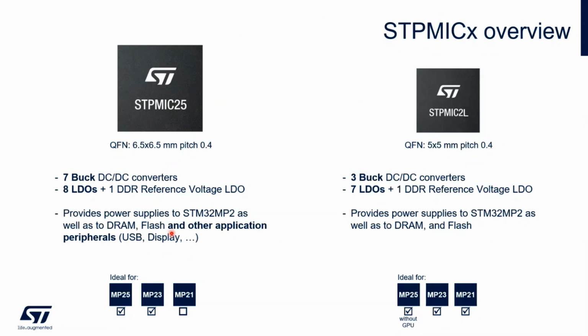Obviously, you need to power the STM32 MP2, and in order to do that and to make things a bit easier in terms of the sequencing of the rails, supporting low power, etc., we provide a PMIC. So we have the ST PMIC. We have two variants of it. We have the PMIC 2.5, which supports the MP25 and MP23 fully, but not the MP21.